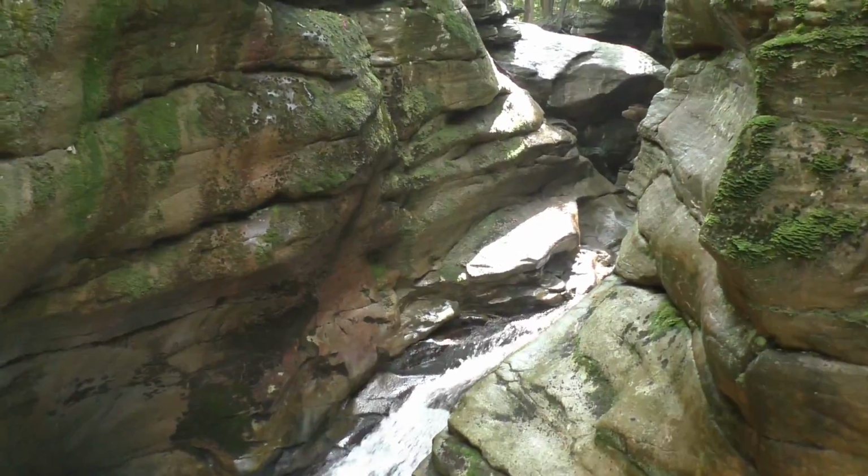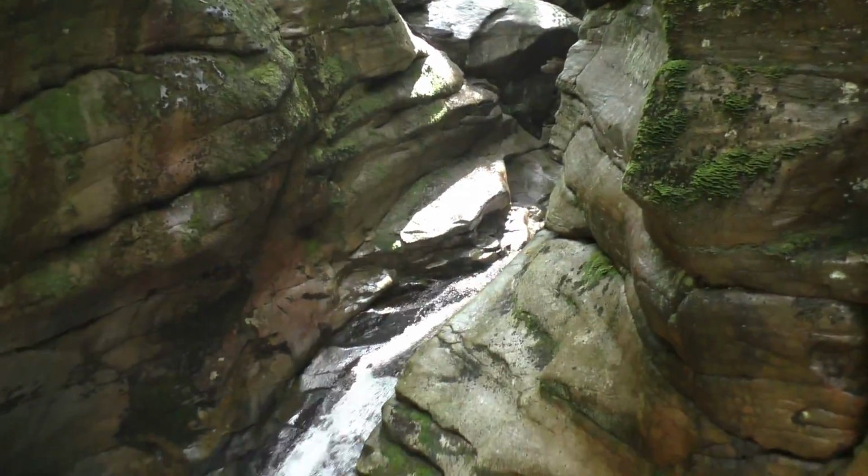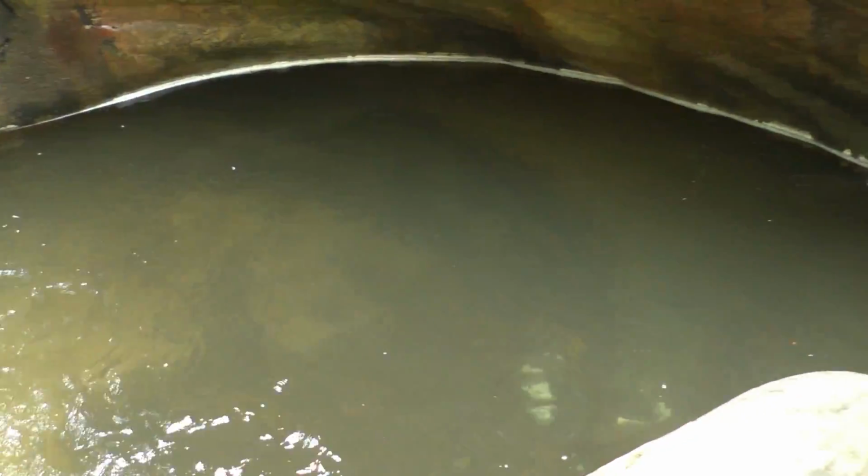This is a beautiful spot right here. Right above you is the bridge. There's nice little falls here and a nice pool of water. I'll definitely come back to this spot. It's nice and calm and deep.